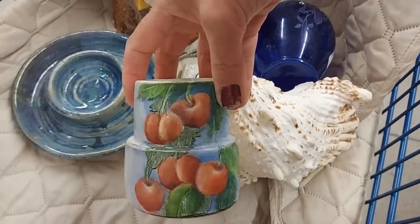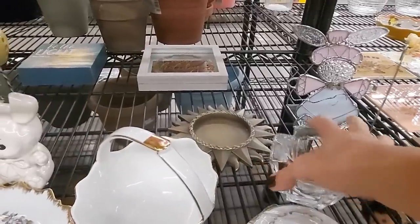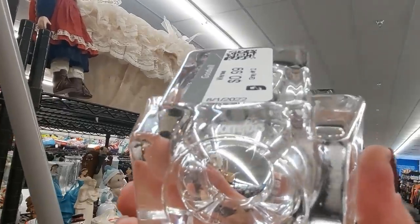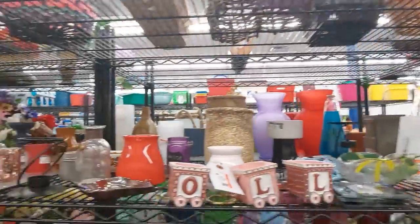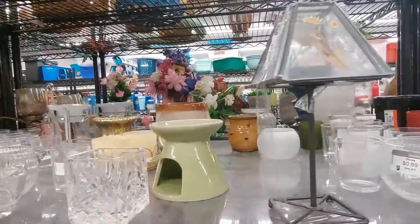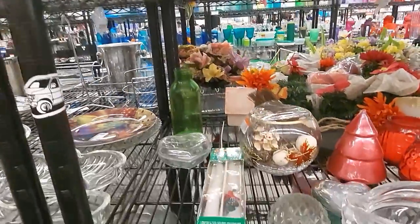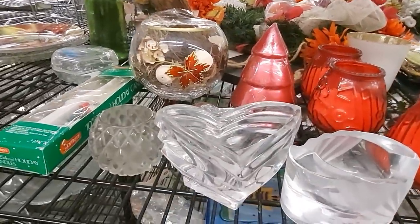I have my little cherry candle holder. Here is a beautiful Krystle Orophores candle holder. Let me lift it up and show you the etched mark there. There we go, Orophores. Absolutely gorgeous. I'm just going to have a peek over in the candle holder section to see if by any chance there is another one to make a pair. I'm not seeing one. This is a pretty piece.